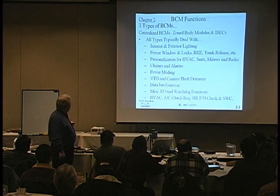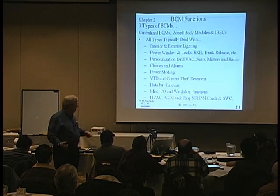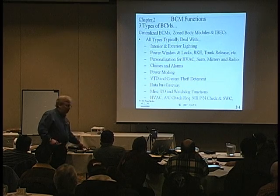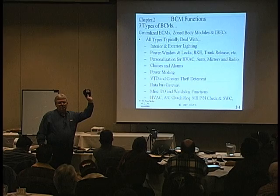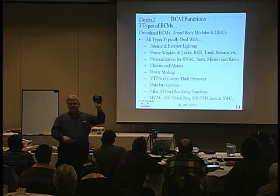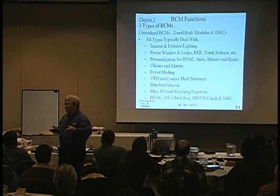It does power moding. We've talked about chimes and alarms. It can do personalization for HVAC, seats and mirrors. Or you could have a separate, I call them peripherals, you know, like you have a computer at home. You also have a printer and a scanner and other things. Peripherals. It can do peripherals for memory personalization.